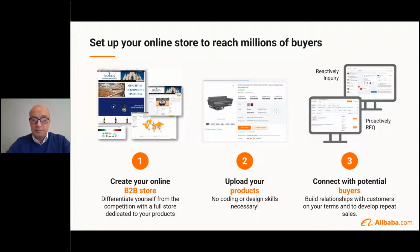The upload of the products is quite easy. You don't need design skills. Again, it's the standalone tool. You fill it with data you already have from your existing web shop or maybe from your product catalog, and you can just upload the products. Again, it's maybe not necessary to put all the products there because the single product is not bought on your website. But of course, it's best to give the best flavor of what you can offer to a potential buyer in your shop. And then you can connect with potential buyers and build a relationship. Again, this you do outside of the scope of Alibaba.com.